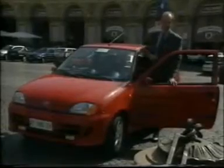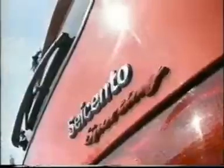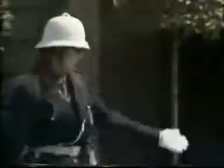Fiestas. Why? Because it's Italian. Say buongiorno to Fiat's new town toddler, the Seicento, or 600 to you and me.